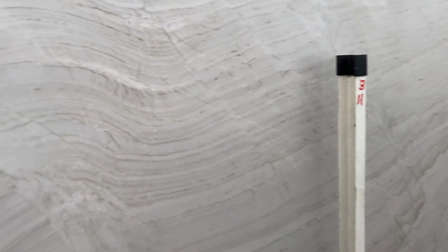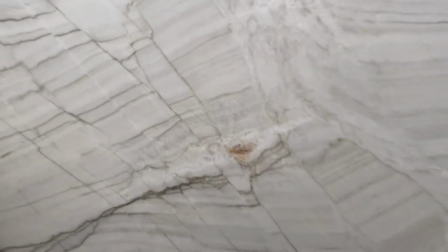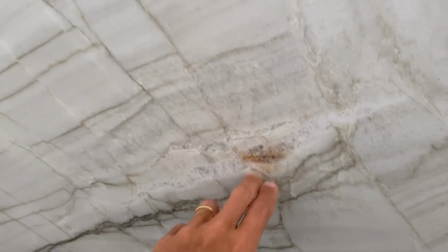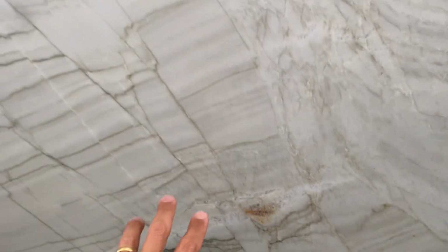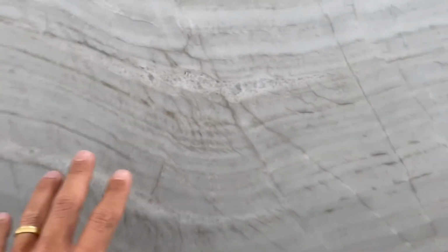It's a very hard quartzite. And I want to point out that sometimes you're going to find those yellowish spots, like here. It's natural from the material to have those. So you're going to see them here and there. Let me see if I find another one here. Here, another one. It's not a problem, but it's common on the Lavezzi to have those.